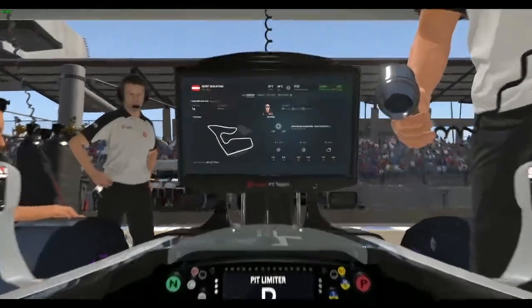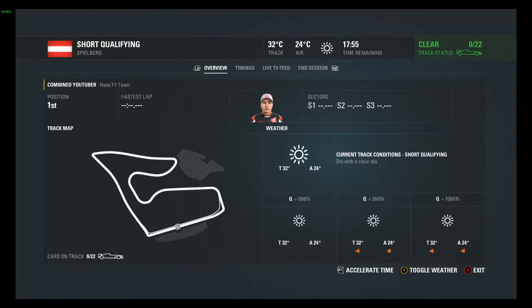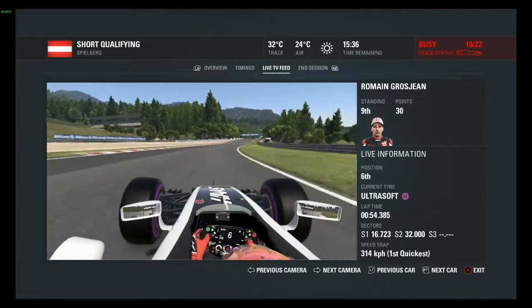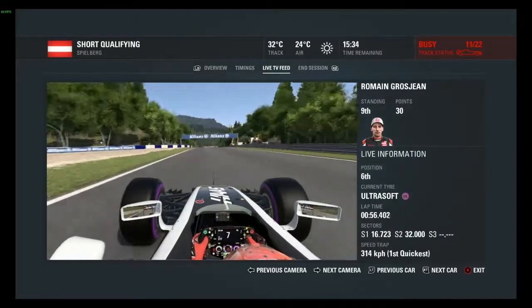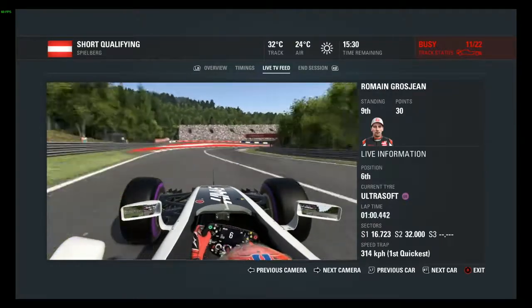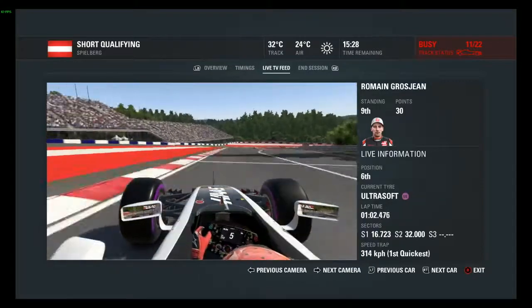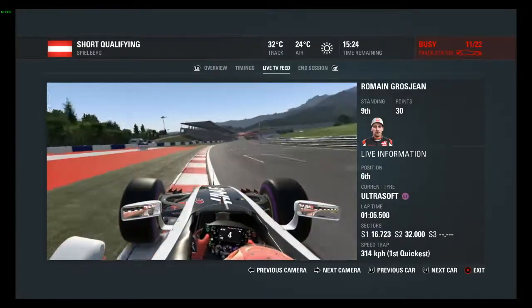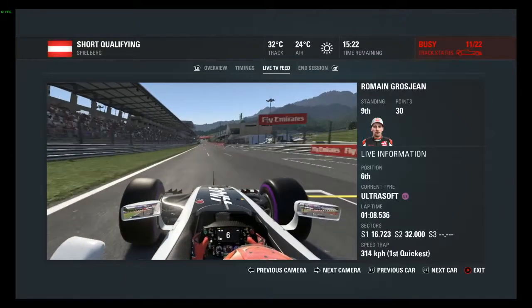Hi guys, CombinedYoutuber here. Welcome to the F1 2016 career mode. Today we'll be doing the Austrian Grand Prix, the ninth race of the season, for the qualifying session here. We are watching our teammate Grosjean coming into the last two corners. Austria is one of my all-time good tracks. It's always been one of my best tracks, so I should do well in this qualifying session.